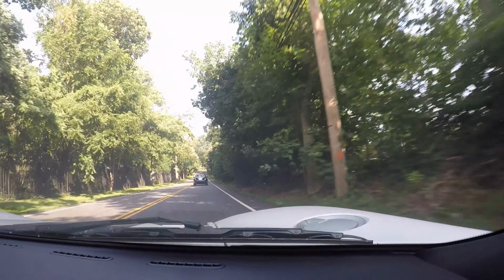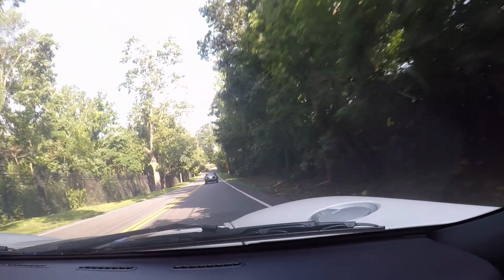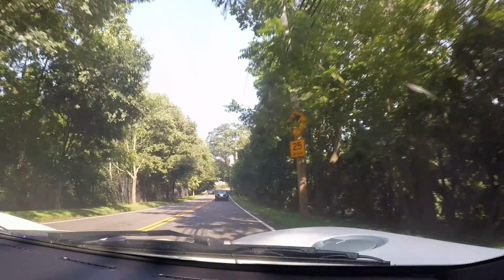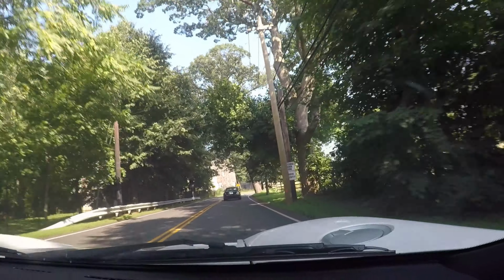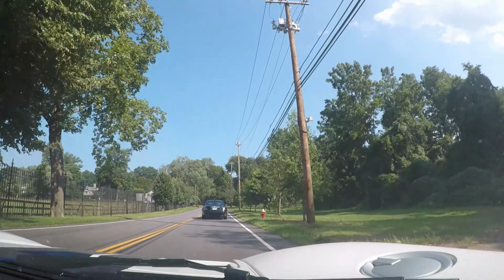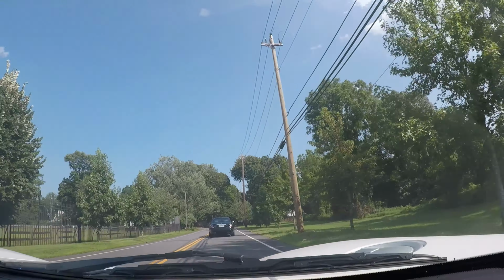That's a Phantom or a Ghost, but that car is definitely the exact opposite of a Ford GT. I don't know if you guys can see that. I know there's not great distance, but definitely not the same type of car. Put in the comments below if you guys know if that's a Ghost or a Phantom. I think it's a Ghost, but I'm not positive.